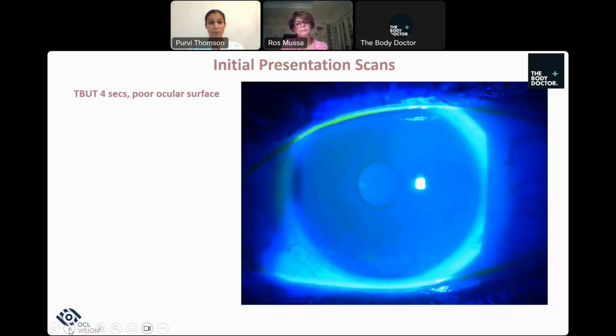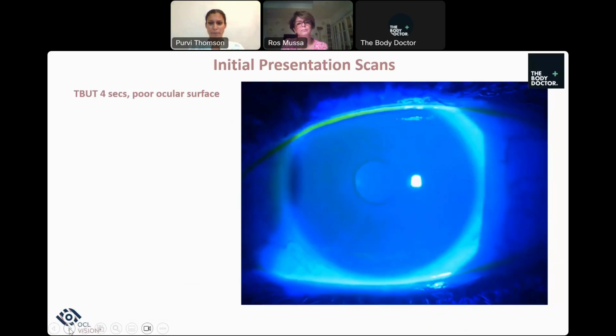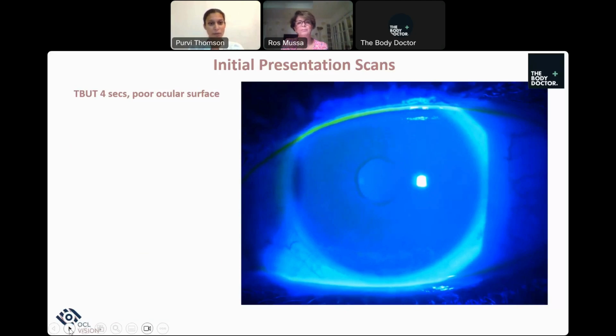And sorry, this was her. When you have a blink, you can have a little look, and Roz, I'm sure you can see a bit of SVK at the bottom there. You can see the tears breaking up. So not horrendous, not pristine. So how do we treat this?